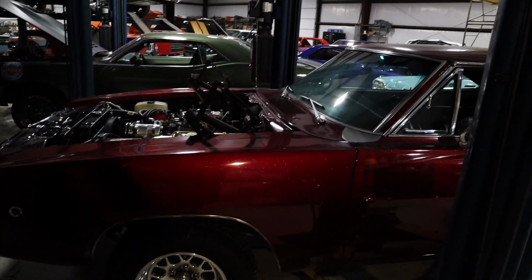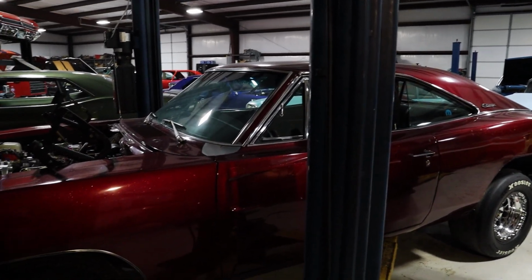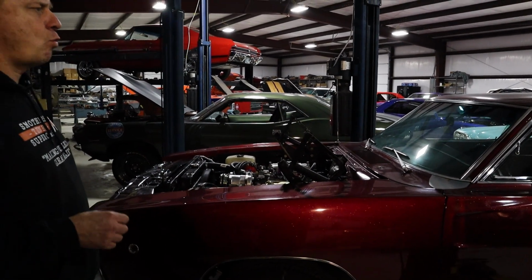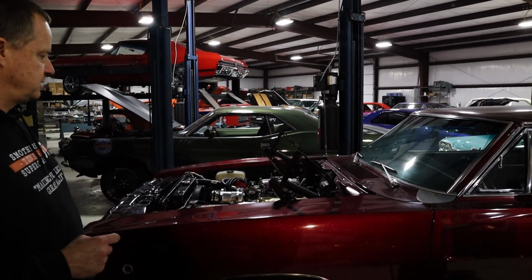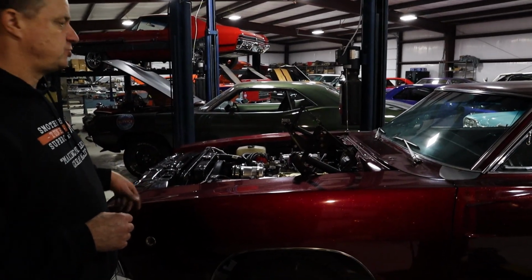Dana 60 is going in it tomorrow. Going to put a driveshaft loop in it, frame connectors, roll bar. We finished rebuilding the front end. We're actually going to do a video on this car and show the suspension and what we did to it and how we did it and why. It's got all tubular control arms, heim joint strut rods, so it'll transfer really well.